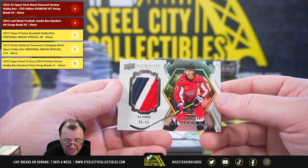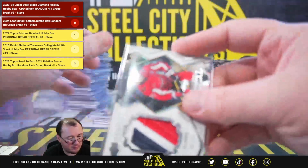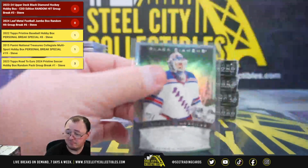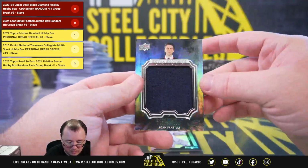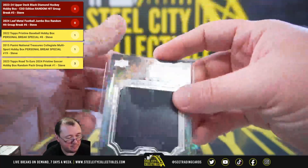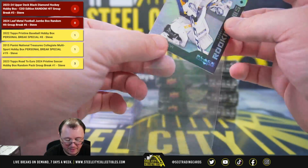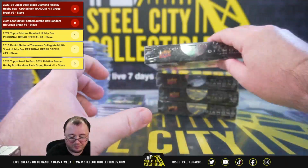Exquisite materials, 8 of 49, TJ Oshie. Henrik Lundqvist, numbered to 299. Extra exquisite, Adam Fantilli, numbered to 349. And rookie gems, Devin Levi, 6 of 99. Box number 2.